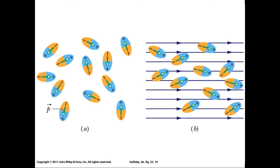So if you put atoms and molecules in an external electric field, they will separate a little bit and then line up like good dipoles in an electric field. And that's basically what's going on. And because you're now separating the charge and making these dipoles line up with their positive ends to the right and their negative ends to the left in the electric field, they begin to diminish the external electric field. They weaken it. And by weakening it, they allow you to store more charge on the capacitor.